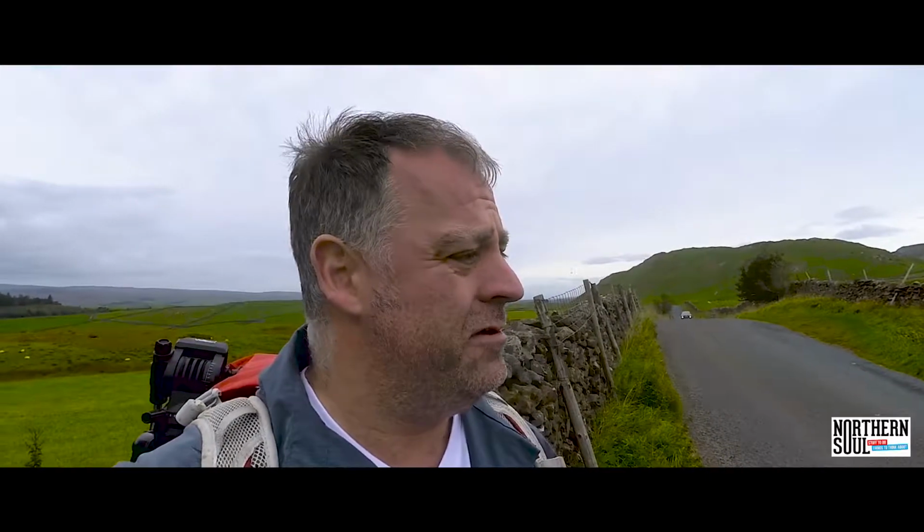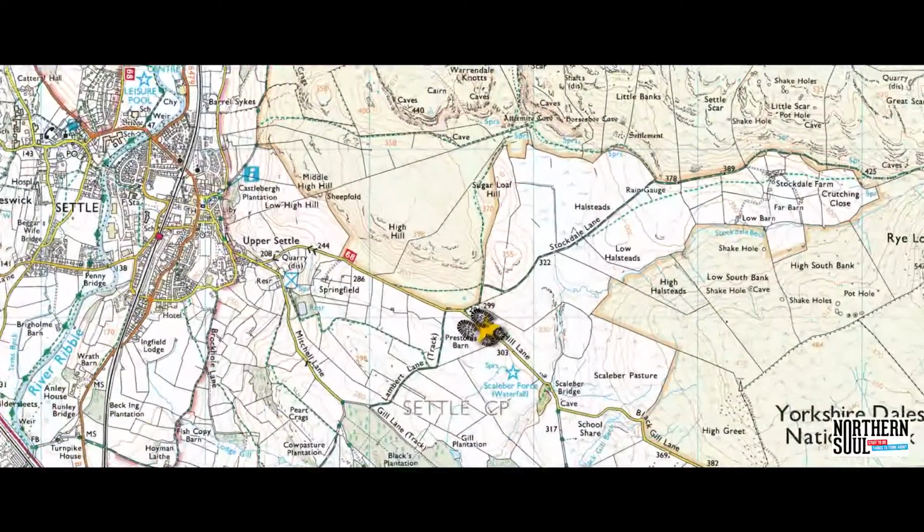We've got areas like the Yorkshire Dales, the Lake District, the Peak District, the North York Moors, and we're going to be doing a small walk in the area and just highlighting some features on that walk. And this is an indication of the route that we're going to be taking.